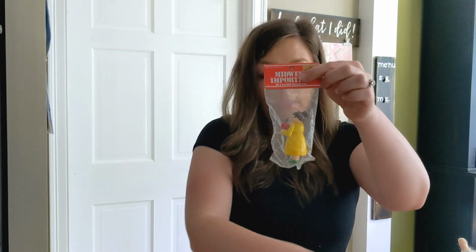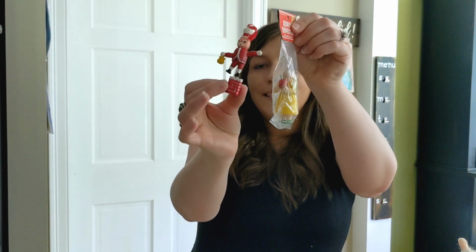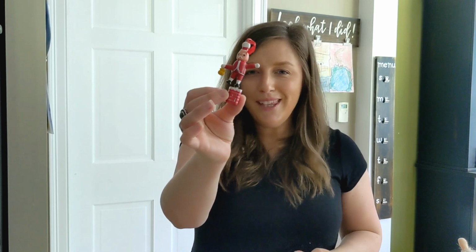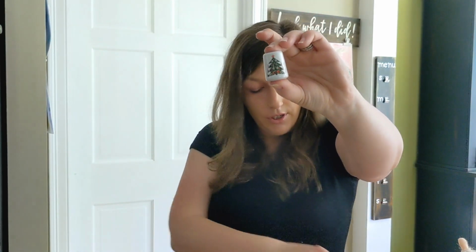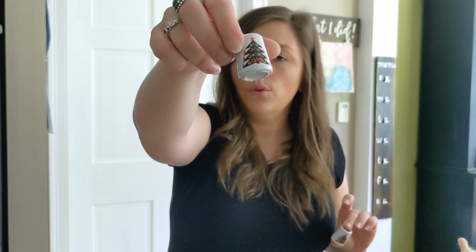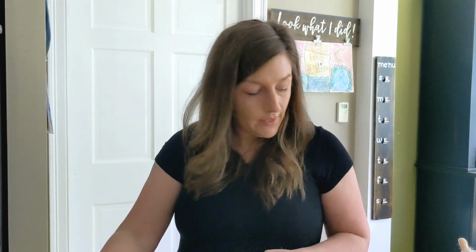We have some little wooden ornaments. I love this little Santa. He's about to go down the chimney there. And these little candle holders. Let's see, I have 2, 4, I have 5 of these little miniature paper candle holders. So those are wonderful, right? You can put little candles in there, or certainly find other ways to decorate with those as well.